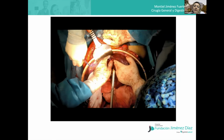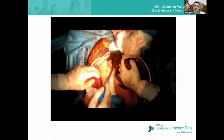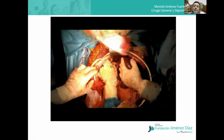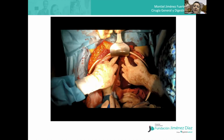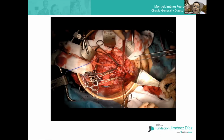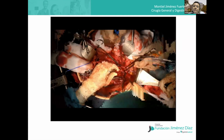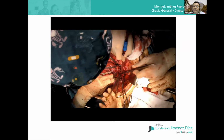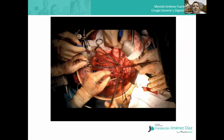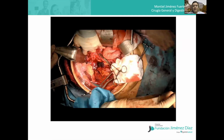This is an automatic stapler to close the cava. And in this moment, we had a cava out at the top. Now we are going to cut the inferior part. The image is completely different from when we started the surgery. Sorry, I'm going to stop it because it's not running very well.